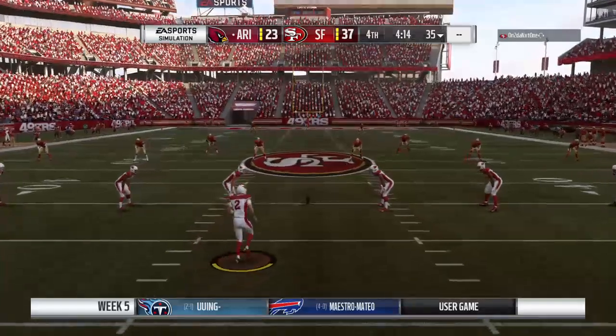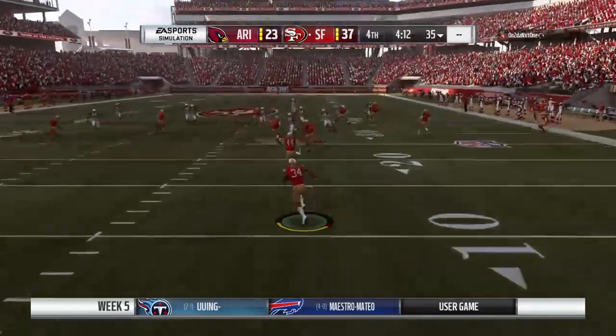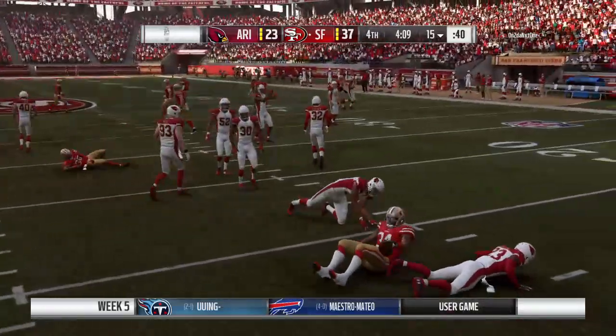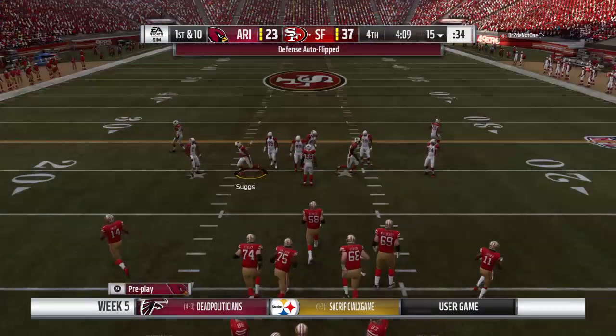Out is the kickoff unit as they run up and send this one away. This is taken at the 3. Drive as he's taken down at about the 15. The 49er offense now making their way out onto the field.